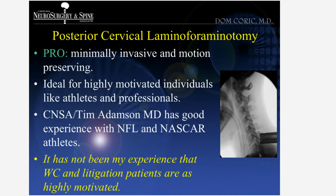Our experience, and most notably Tim Adamson, who's one of the pioneers, if not the pioneer in this field, we've had excellent results with NASCAR and NFL athletes, highly motivated athletes. I don't know what kind of patients Ryan's treating in New York, but it's not been my experience that workman's comp and litigation patients are quite as highly motivated as professionals to get back to their exact level of activity prior.